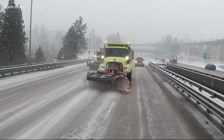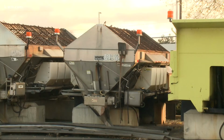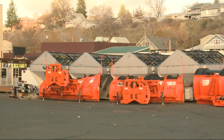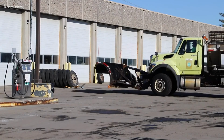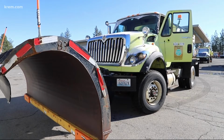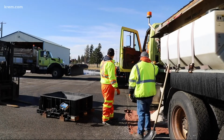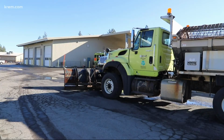Now, to help, drivers should slow down around plows and allow them to do their jobs as efficiently as possible. The department is recruiting now, looking to hire. Plow drivers need to have CDL licenses to be hired, but finding workers to fill the mechanic jobs has actually been the hardest recently, and they're already down half of their mechanic staff. Without them, there just won't be as many plows on the roads as there possibly could be.